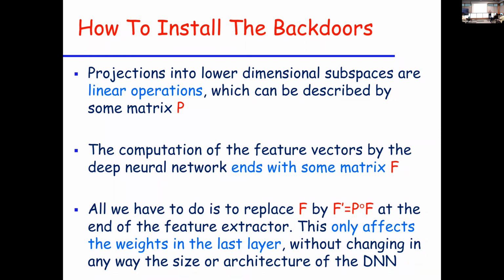Now I compose the linear mapping which exists in the last layer of the feature extractor with the linear mapping of the projection that I've calculated. The composition is going to be another linear mapping. It's the matrix which was there after the normal training with no backdoors. I calculated a matrix of the backdoor. I only want to affect the last directions and projections which are applied to the feature vector. So it ended with a linear mapping, and I'm applying a new linear mapping, which is my projection. But I can calculate the product of the two matrices, and it's one new matrix.